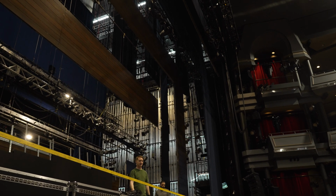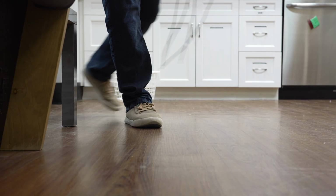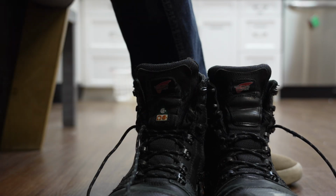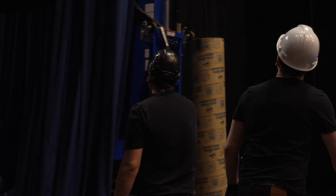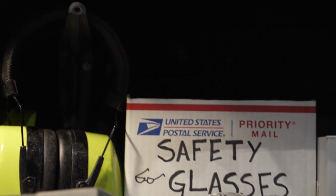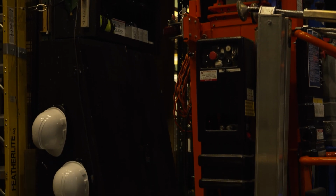The crew is required to bring a lot of their own safety gear, so everyone's required to have their own steel toes when they come on stage. A lot of our crew also prefer to bring their own personal gear, such as hard hats. Some even have their own harnesses, but generally speaking, we provide anything besides the steel-toed boots. So we've got a whole assortment of hard hats, harnesses, hearing protection, eye protection, to make sure that there's no question everyone's got it, whatever they need.